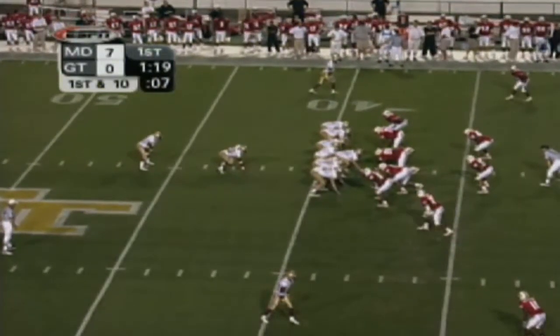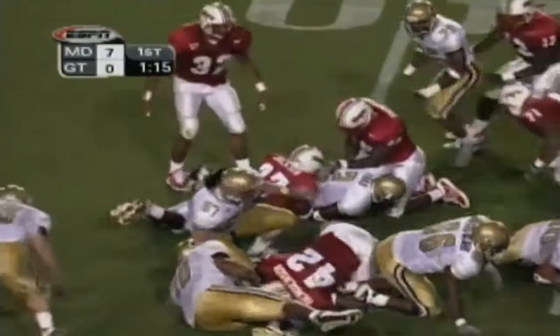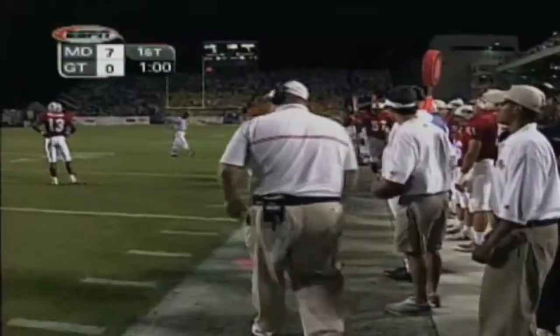Yep. First and 10 from the 38. Sidney Ford fumbled the football but got it back. Well, the junior has played significant time this year, 51 carries in five games, so he's not new to the offense, but put it on the ground there as Burns and Godsey did earlier.